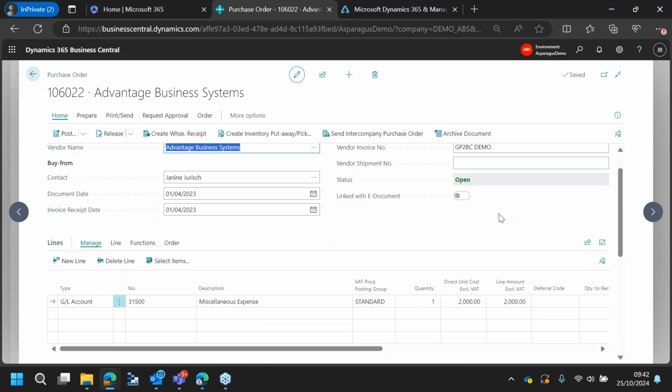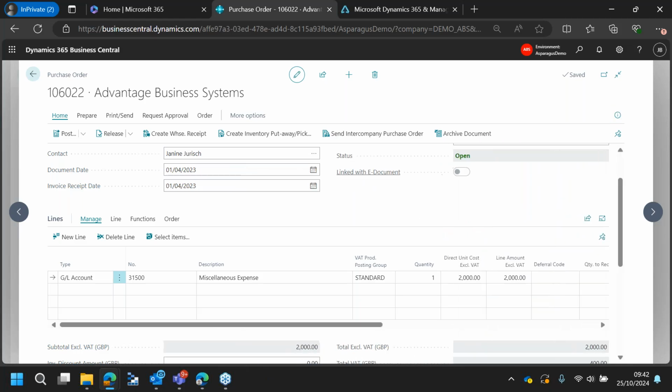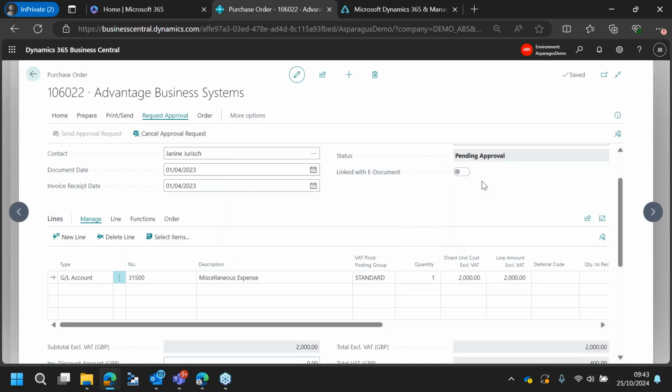I'm just going to quickly show you this order. As you can see, it looks very similar to what we saw on the sales orders. Once again, it also has this functionality here with the fact box. And then once you've created your document, you have the flexibility of just going to say send approval request, and you'll notice here the status will change from open to pending approval once I send this request. So it's been sent, and it's set to pending approval.